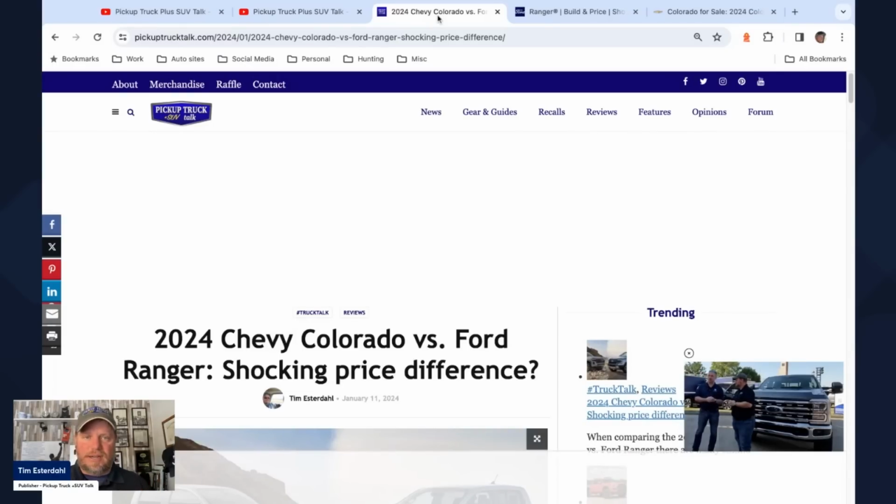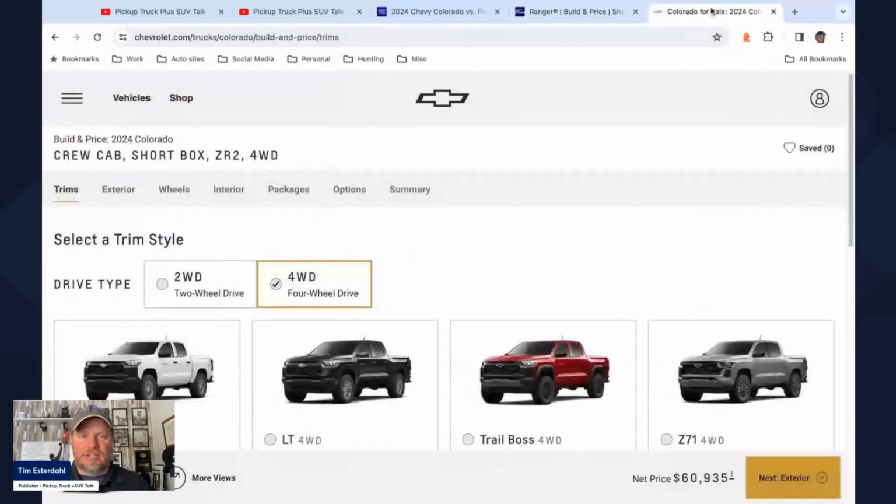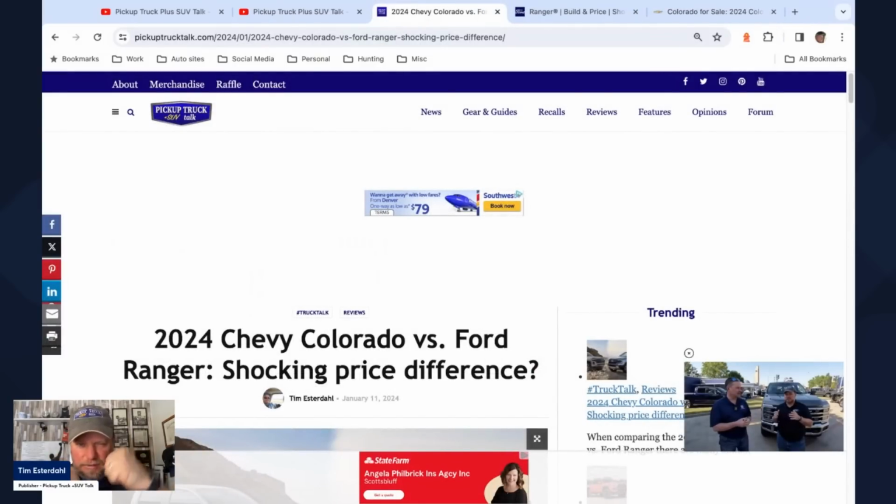So on pickuptrucktalk.com, I did a comparison story. I got specs that are really interesting and some shocking price differences. I'll also go to the Ford site and the Chevy site, and I'll kind of show you what I'm looking at when I'm thinking about these two trucks in comparison, fighting mano a mano.